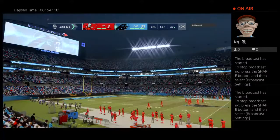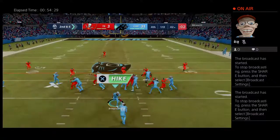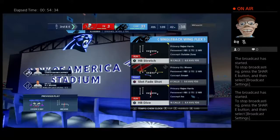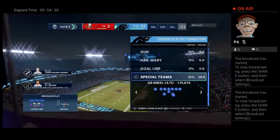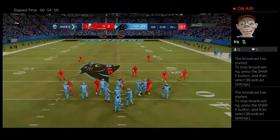Now they deal with a second and six. Running back, and he is met at the line of scrimmage, and he goes down right there. No gain on the play there, so they're left with a third down and six. The defense can stop it twice more as they take a knee here.